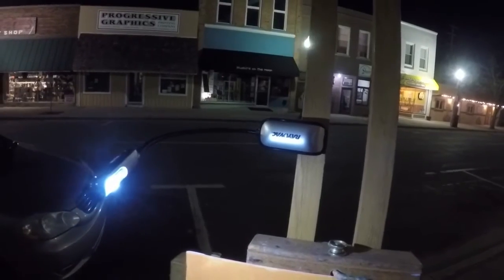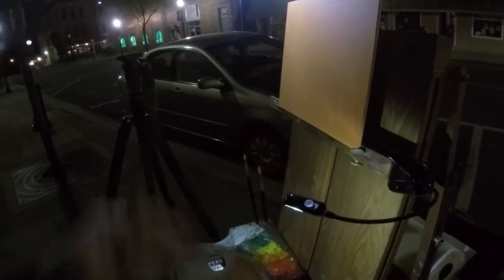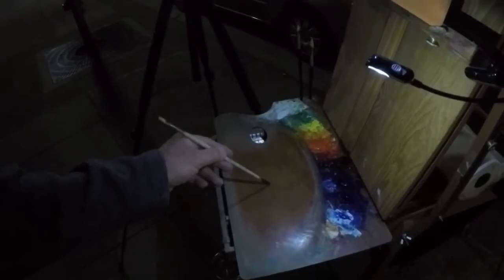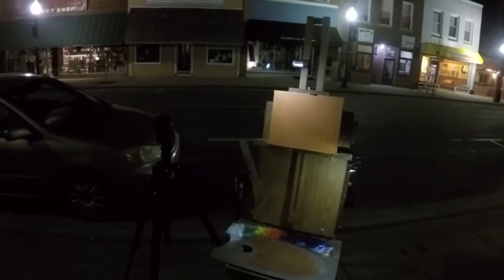I have these Rayovac lights that I like a lot, and the batteries are easy to replace. And the cool thing about this setup is I just work with one on my palette, and I work with one on the canvas, and that's what I go with. And I tried the headlamp, but I really don't like that because it actually casts light in the direction that I'm looking. I'd prefer to keep what I'm looking at the same. And when I look out into the distance with the headlamp, it actually puts some additional light on it. So I try and keep that as it is.